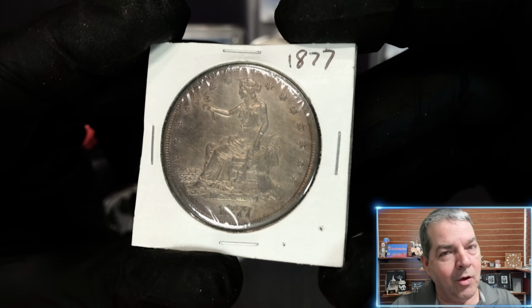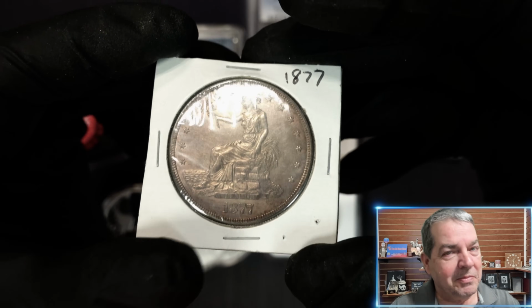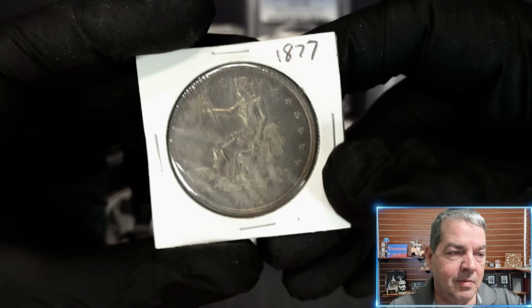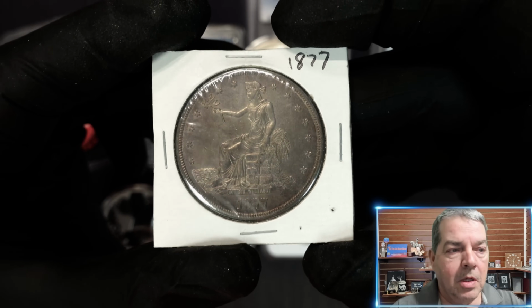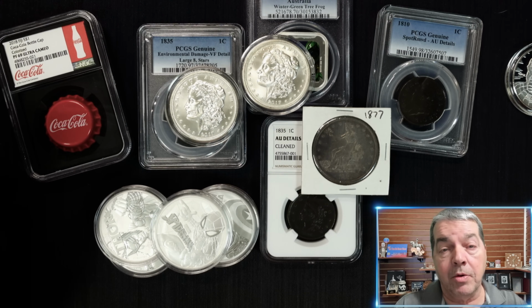Okay, I appreciate that. I also think it's a high AU. Granted, it's not certified, so what they say could be different. But look at the breast feather detail on that. So, are these easy for you to sell? These trade dollars like that? No problem selling trade dollars at all. Vintage coins sell so much better than the modern coinage.